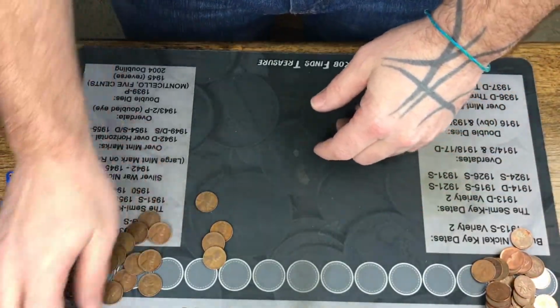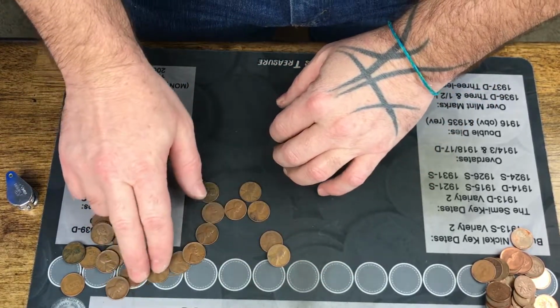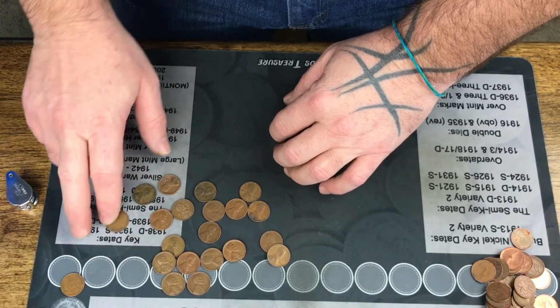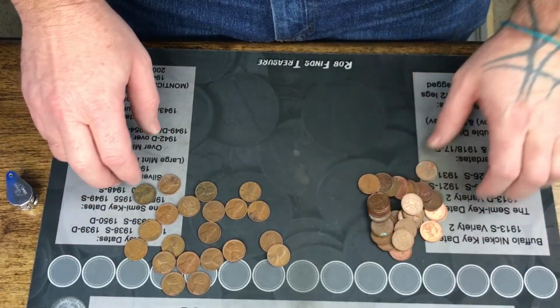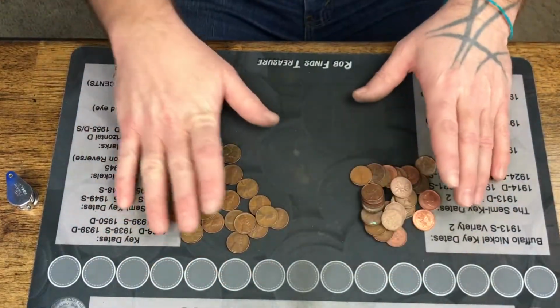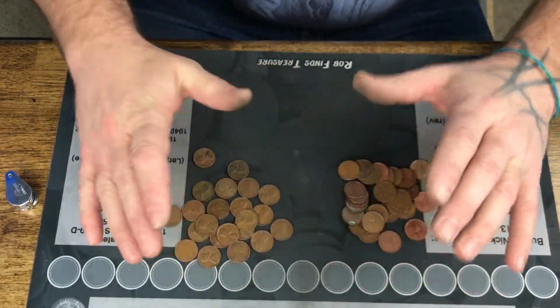How many were there? I didn't count. Let's count them. 2, 4, 6, 8, 10, 12, 14, 16, 18, 20, 22. So the Canadians win. They beat the U.S. this time, 28-22. Very, very cool. Thank you guys so much for watching.